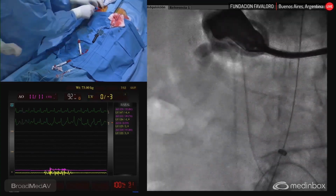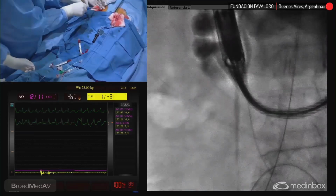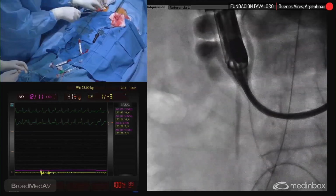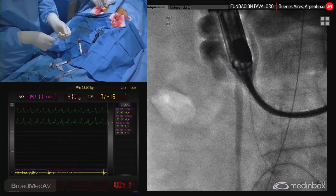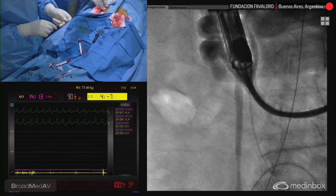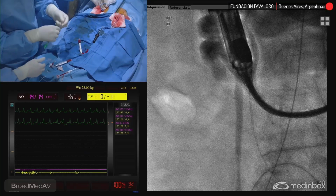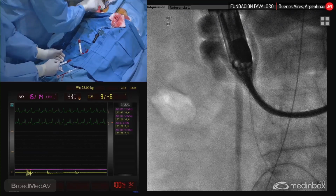So, Carlos is going to hold the groin, and we are going to introduce the 6 French, just in case we have to cross with the Angio-Seal. The femoral artery is very deep here because of this patient's body configuration. So let me see.